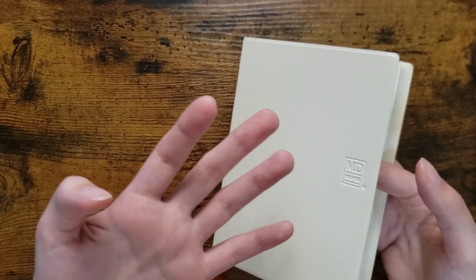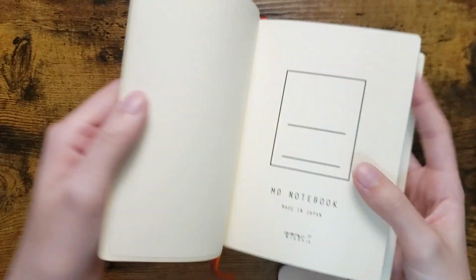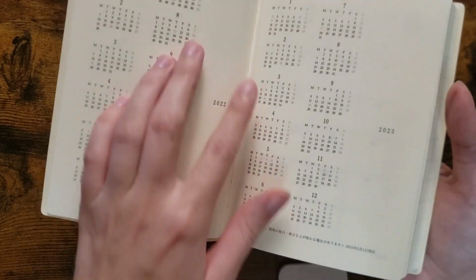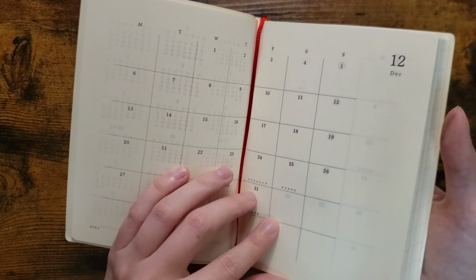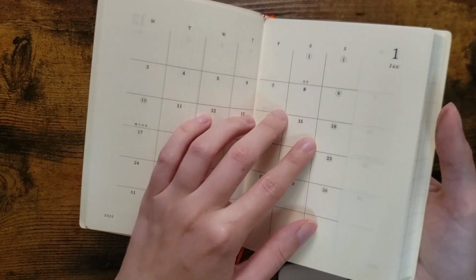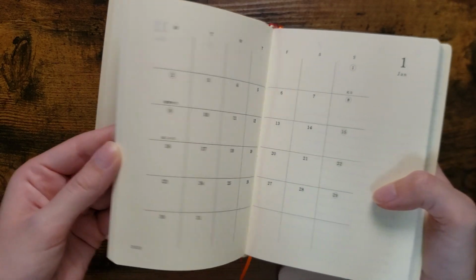I use Uni Jetstreams, which is a ballpoint pen, but it's a pen that just takes really well to this sort of paper. So yeah, this is the front page. You have the story of 2022, so cute, followed by yearly mini calendars, and then you have 14 actual months in here, starting with December 2021, going all the way until January of 2023.